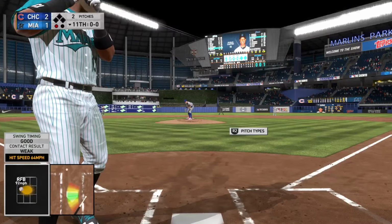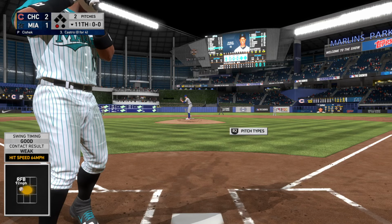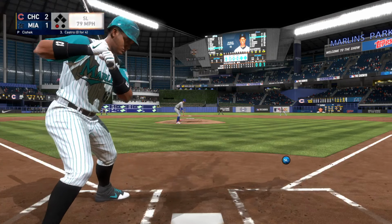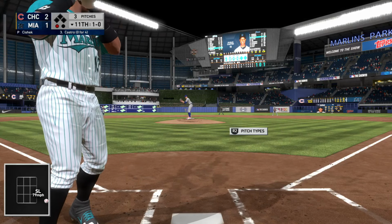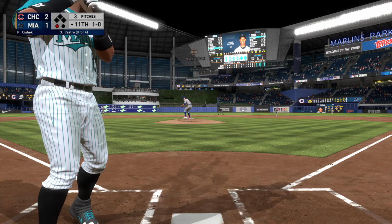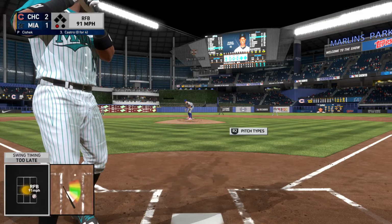The batter, number 13. Stepping in and ready for another shot, Starlin Castro. He comes in 0 for 4 with an RBI in this one. First offering on its way. Off the plate and away there. 1 ball, no strikes. The 1-0. A swing and a miss. That's the first strike. 1 ball, 1 strike.